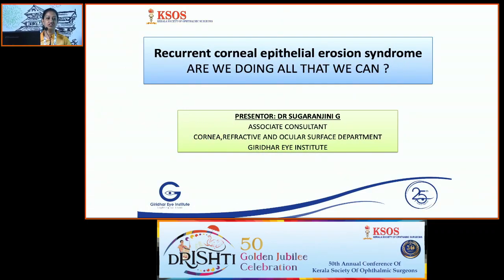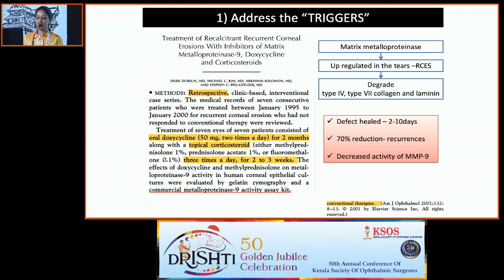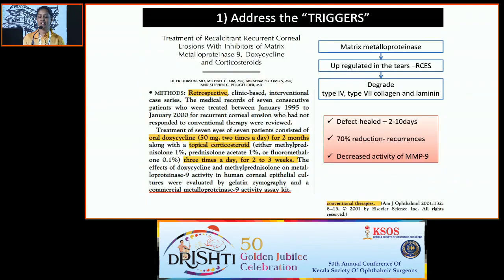Not everyone is happy to see a recurrent corneal erosion syndrome patient in our OPD. This is because most of these patients are often frustrated by their condition and its lack of response to treatment. So can we treat them better? As we all know, the pathology of this condition is that the epithelial basement membrane is very loosely adherent to the underlying layers. And how do we go about treating these patients?